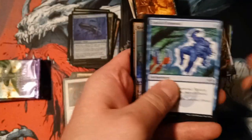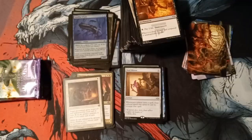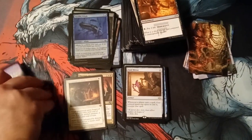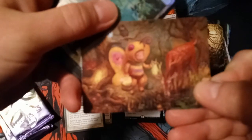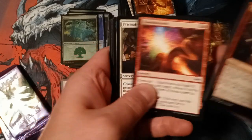Magus of the Bridge. Seal of Removal. Abundant Harvest. Foil Bridge. End of the pack. Alright, I'm just going to set these aside. We got four packs to go, and I don't have time. All right, so got the little kiddo and a thing. Got a foil tree. Pretty sweet.